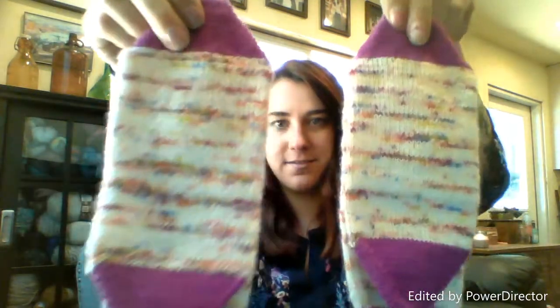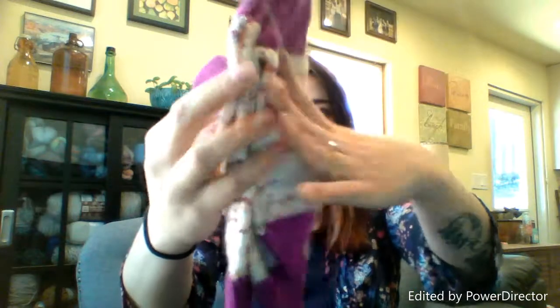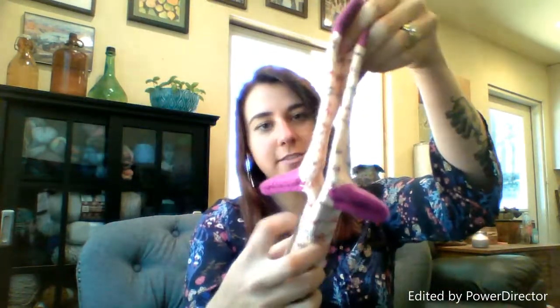I'm just going to get right into it because I have a couple finished objects. The first finished object that I have is a pair of socks. Hopefully you can see them. I think I'm going to call them my happy socks. They are just a vanilla sock.